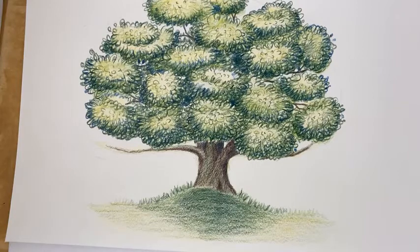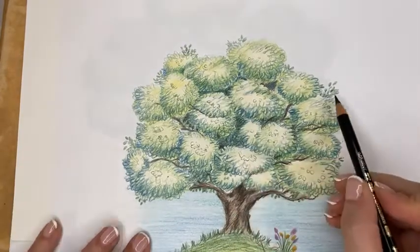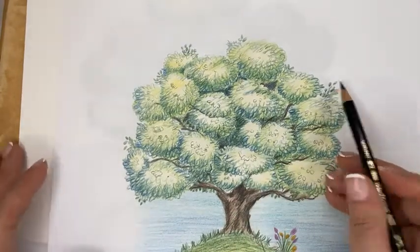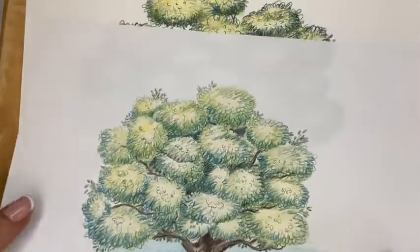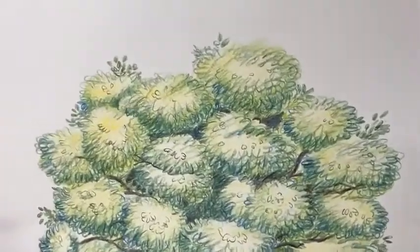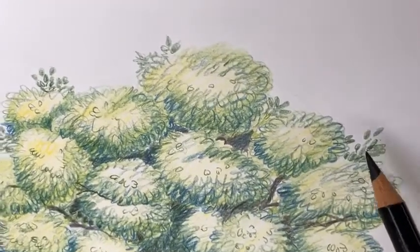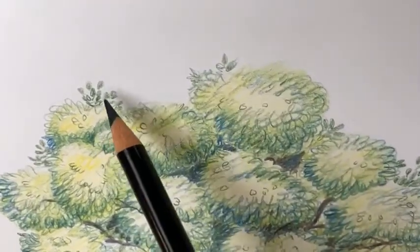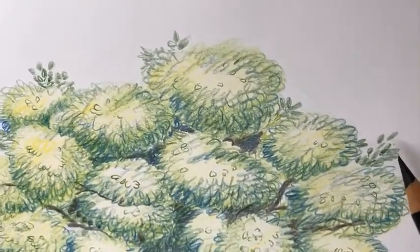All right, so now we're on to the finishing touches, actually. Finishing touches are going to look like this. I'll show you on this one. We're going to add some tiny little leaves in various points around our tree, just to break up any uniformity we've got going on, make it look like there's sporadic bits and pieces going on. It just helps to make it look lively, as if it's flowing in the wind a little bit.